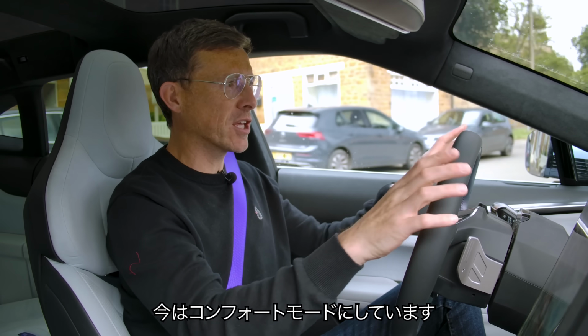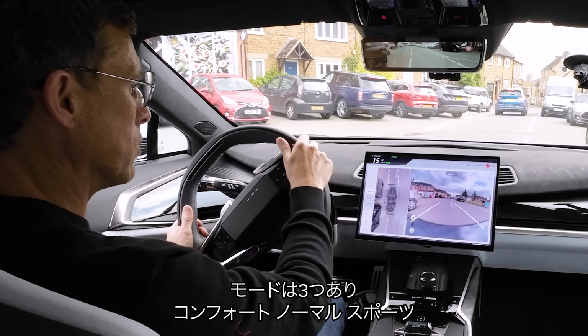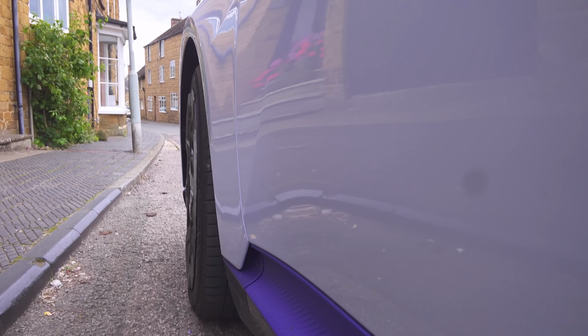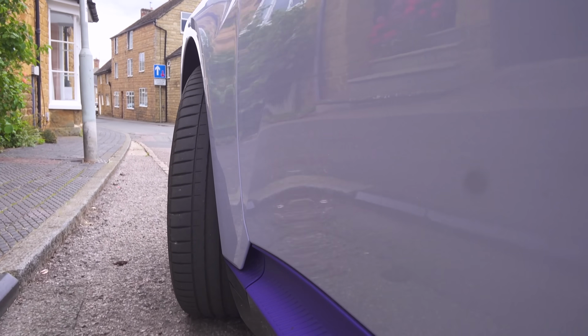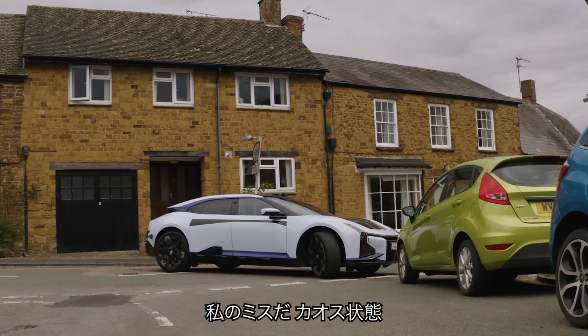I've got the air suspension in comfort mode at the moment, but there's 3 different settings: comfort, normal and sport. Now let's see how manoeuvrable it is with that rear wheel steering. Turning circle, 11.4 meters. So I should, oh, I've cocked it. This is my fault and not the car's. This is going to cause chaos.